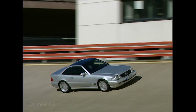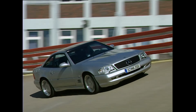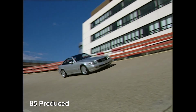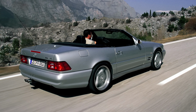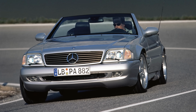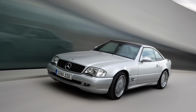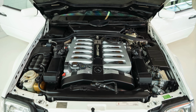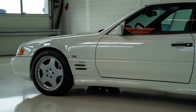The price of an SL73 was about 100,000 Deutschmark additional to a standard SL600. It's believed by most that 85 of these SL73s were produced, but I've seen lower numbers reported by some sources at 42. The SL73 is undoubtedly the ultimate R129, but it was a very heavy car at 2,050 kilograms. The information on AMGs even from this era is not perfect, and I've seen some varying production numbers out there.